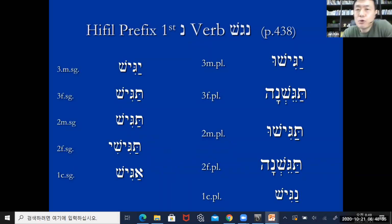Okay, so dealing with first noon verb is nagash. And then in the Hifil stem, what do we expect? Pata under the first prefix pronoun. So still, pata under the prefix pronoun works for the Hifil stem. And then we have assimilation, dagesh, because the first noon is assimilated. And praise the Lord, we have hirek yod between the second and third letters. So in fact, first noon verb generally follows the other strong verb pattern for Hifil stem, except the assimilation. So it's really nothing new, except the assimilation.